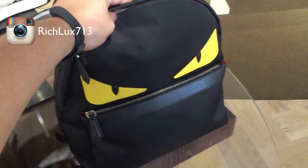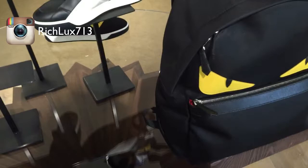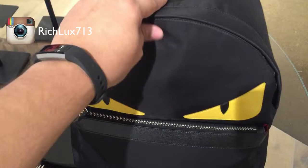Neoprene. The quality, I think, feels cheap. I really just don't like neoprene. I'd rather have a PVC leather than anything. And then it feels like a mesh back, back to that one.